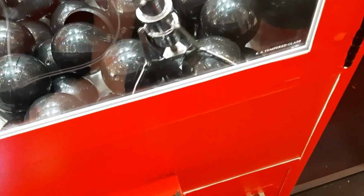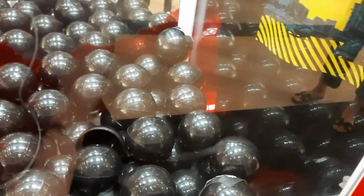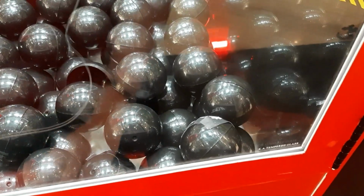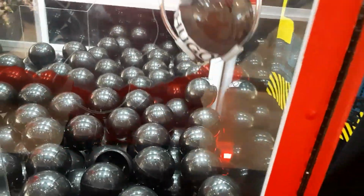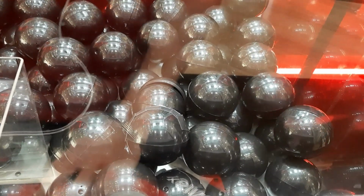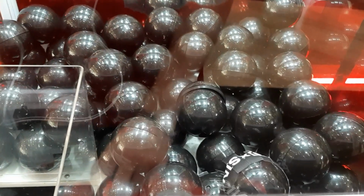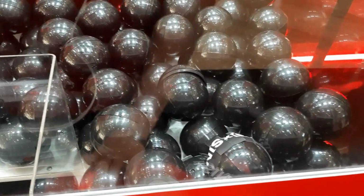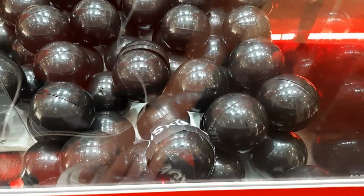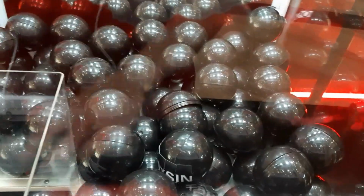Come on. Alright, just tilt. Ugh. Come on, I want a shirt. Alright, come on, go over there. Okay, close. It's close. No. This is a continuous shot. Come on. All right, it's almost to the prize chute. I just need to swing it over there.